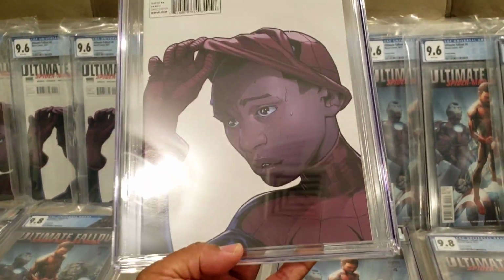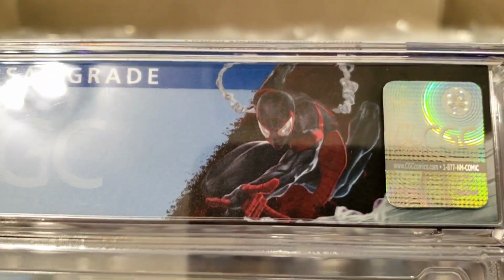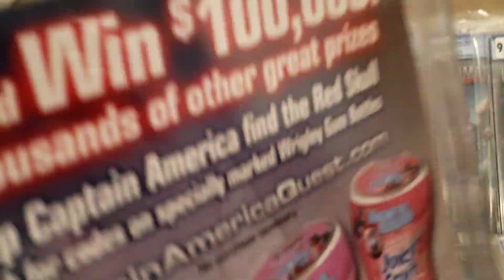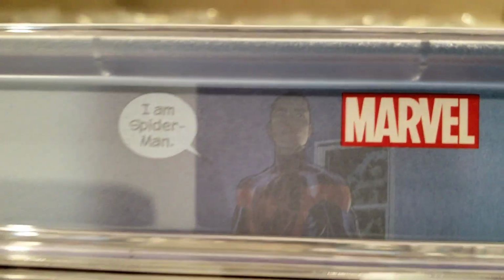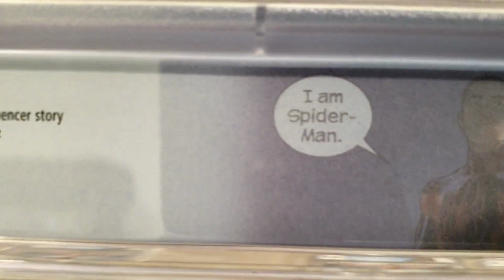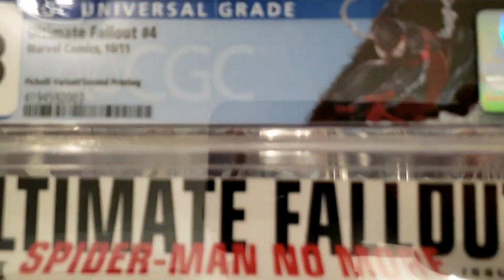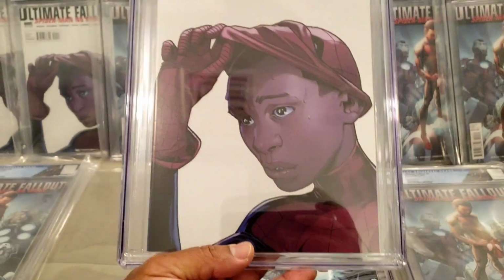See that? What I do like about these is the Miles label. I like this Miles label a lot better than the old Miles label. This one actually has that in the back. It's like, see that? It's nice. I am Spider-Man. I like this label better than the older Miles label. It's a cooler label. Nice.